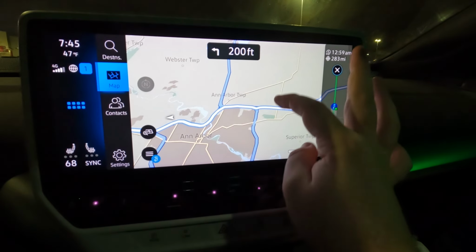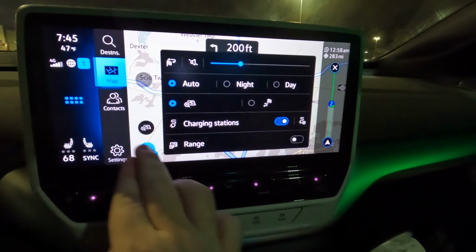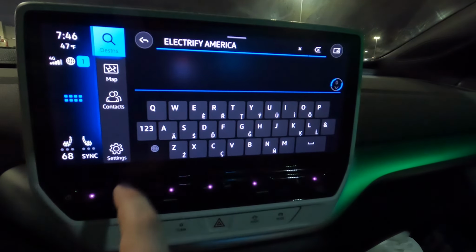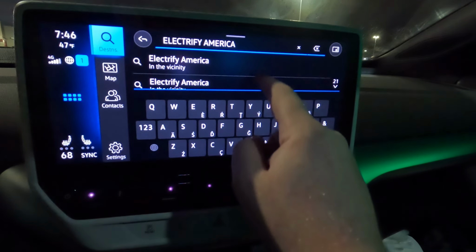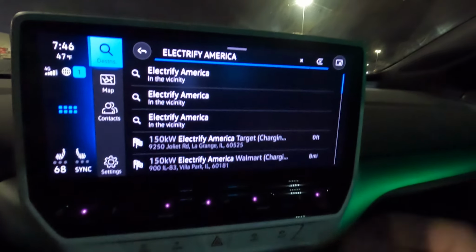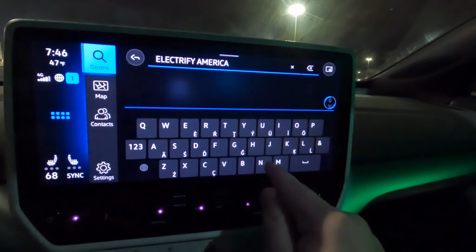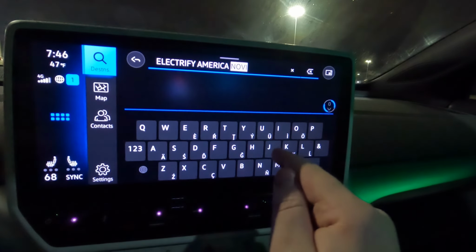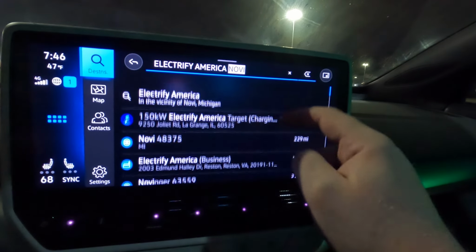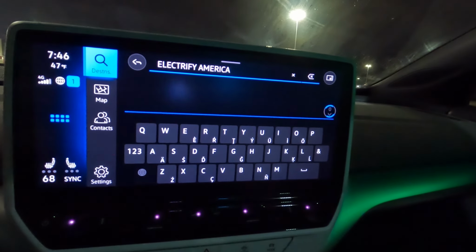It's very good for documenting the clunkiness of this. Still not great. Okay, search Electrify America. Not in the vicinity. Oh, now it doesn't even show along the route. Now it just shows in the vicinity. Interesting. So that one is in, is that in Novi? Could be wrong. No. What the heck? Electrify America.